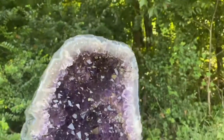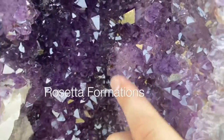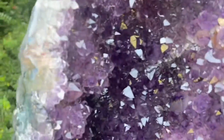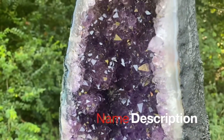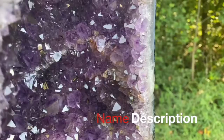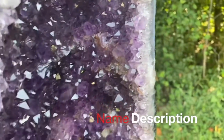Truly sensational. We got some awesome rosetta formations here, which is where it grows into this round formation that you see. Absolutely incredible. It's pretty rare. Adds to the value, the beauty and mystique. There's a couple more rosetta formations there. Truly amazing. Got a nice little bit of orange oxidation happening there, which is really cool and unique.